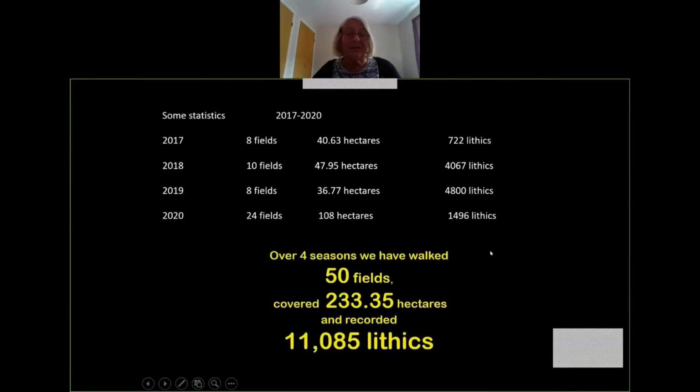So over the 4 seasons, we've actually walked a huge area. We've walked over 50 fields, which is 233.35 hectares, which in old money, I am told, is 575 acres. Now that's a lot. And altogether, we have recorded 11,085 lithics. That gives you an idea of how blessed we are in Deeside with the presence of lithics in the ploughed land. I'm always amazed that in every field, and in every field bar one, we've always found flint lithics. So it is a very, very rich area for lithics.